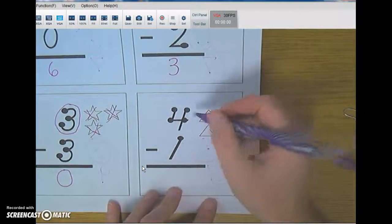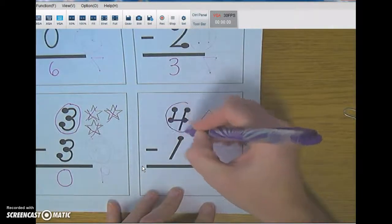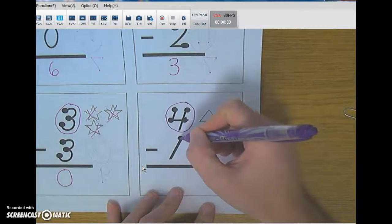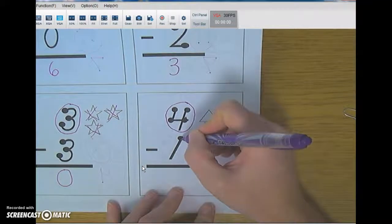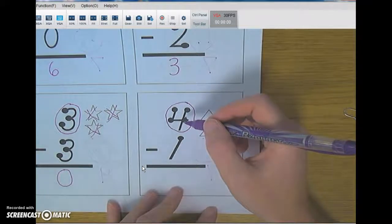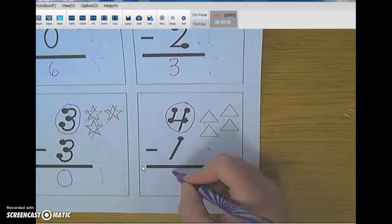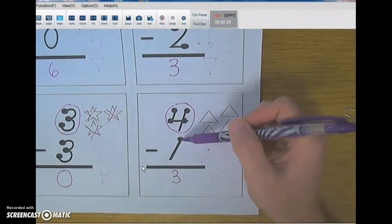Last one. We've got 4 minus 1. What number are we going to circle here? 4, and we're going to count backwards from 4. So we touch the 4 and say 4. Then, no, count backwards from 4. 4, 3. Backwards from 3 is... Yeah, 4 minus 1 is 3. Because we count backwards, we touch the 4, and then we count backwards 3.